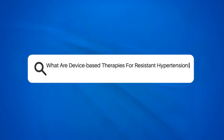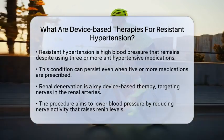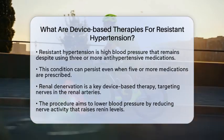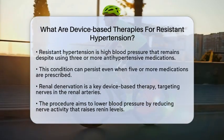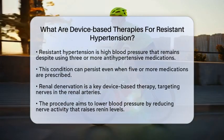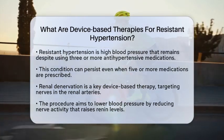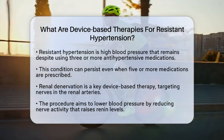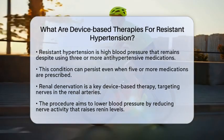What are device-based therapies for resistant hypertension? Have you ever wondered how some people struggle with high blood pressure even after trying multiple medications? This condition is known as resistant hypertension. It occurs when blood pressure remains high despite the use of at least 3 different classes of antihypertensive medications, including a diuretic, or when it stays uncontrolled even with 5 or more medications.